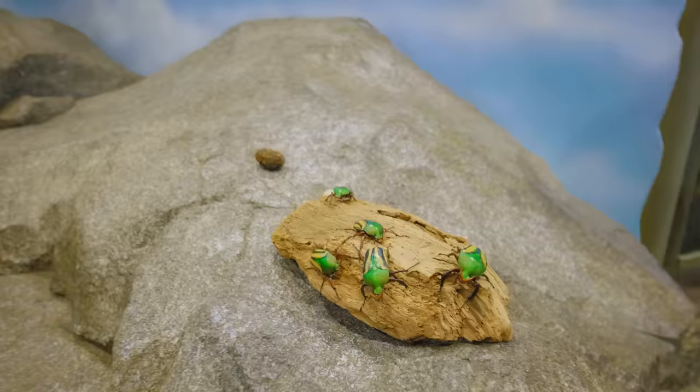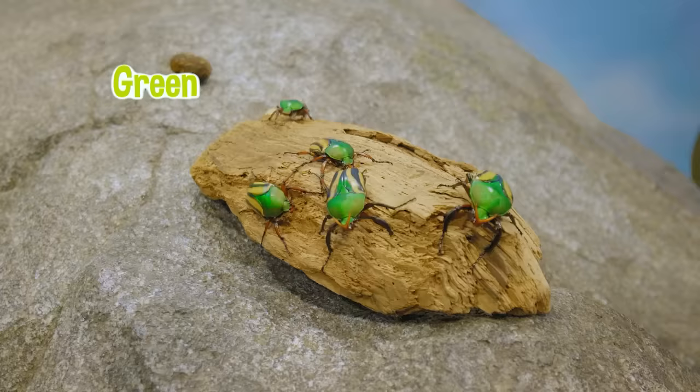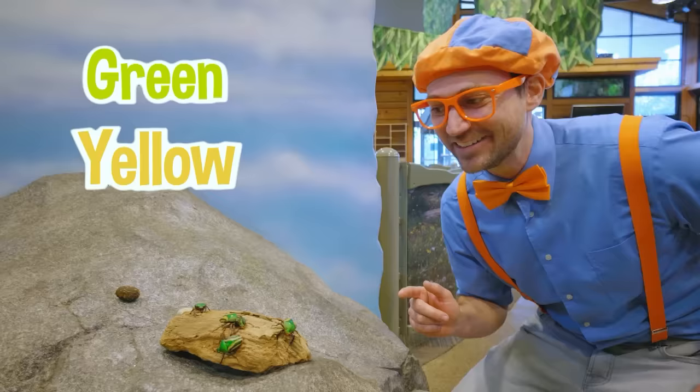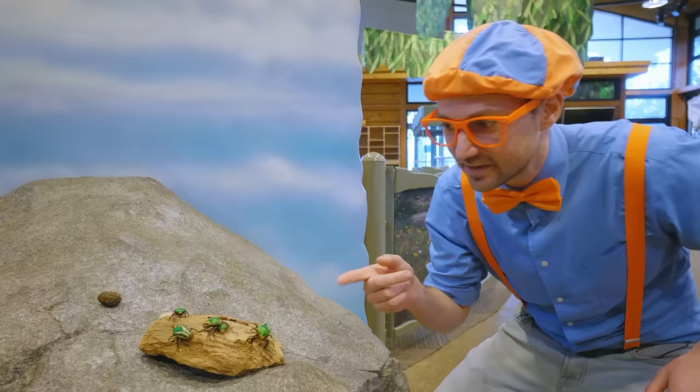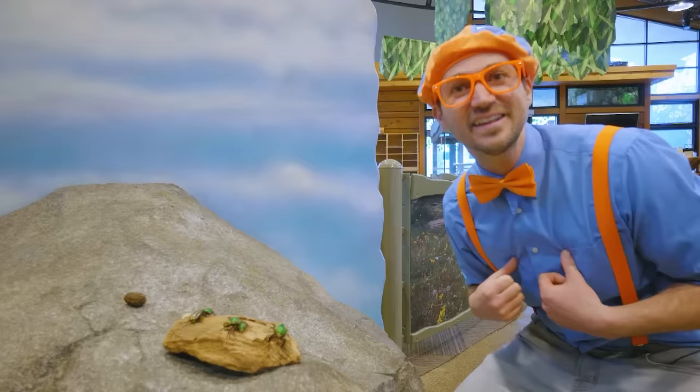Whoa, what are these? These are flamboyant flower beetles. Whoa, and they're so shiny. Yeah, the two colors that I see on them are green and yellow. Oh, and their little horns, the males, yeah, they have horns. It looks like it's the color red, orangish. Whoa, they're just hanging out on this log. They love to eat fallen fruit. Yum, I love fruit too.